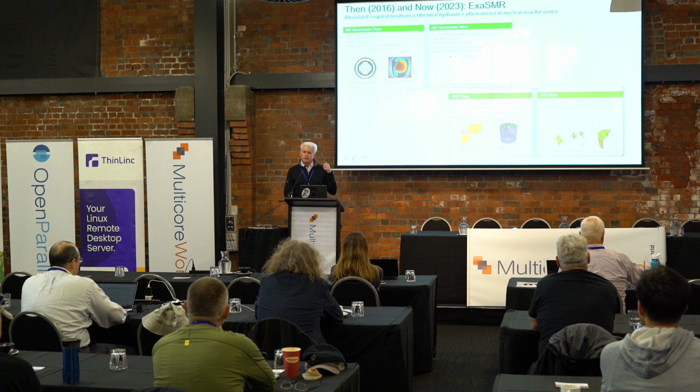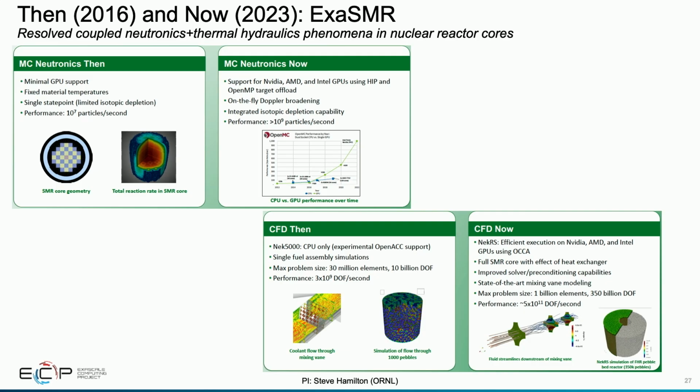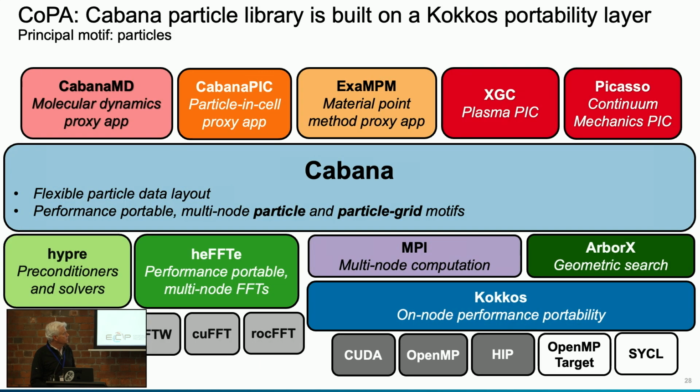But this particular application went to event-based statistics, grouped particles together in bins, so that all the neutrons that are going to scatter, fission, absorb are put in bins, and the team got tremendous GPU utilization. Really being able to push trillions of particles, which if you get the cross sections right, pretty much nails the answer for neutronics.